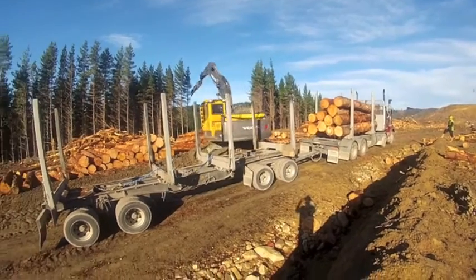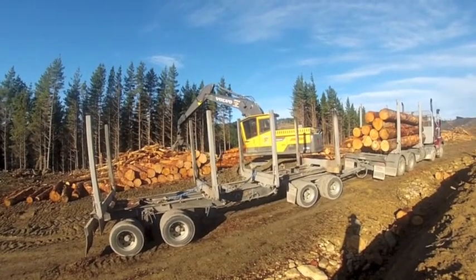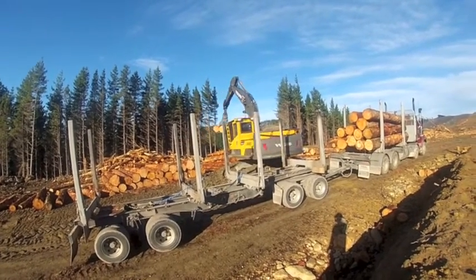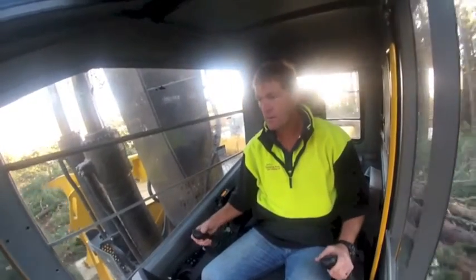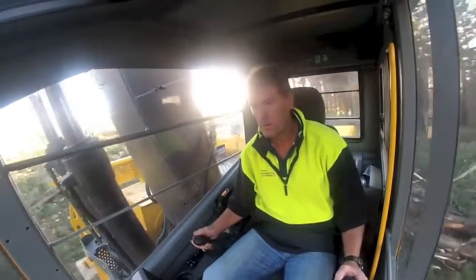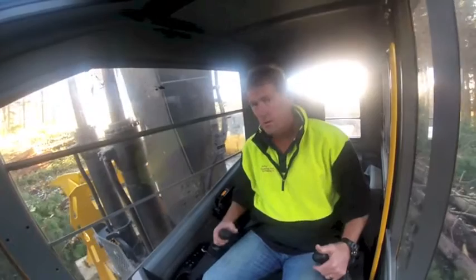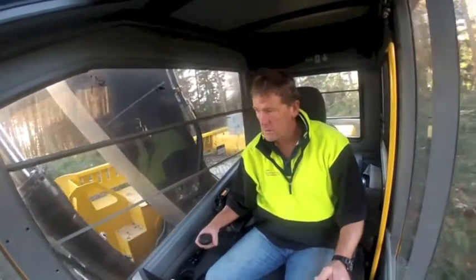The Rolly machine is spec'd with an Ensign 1530 grapple, so it can juggle loading out duties on the skid side as well as shoveling felled trees on the hills. New Zealand Logger's guest tester Rob Colson is well versed in both of these tasks. His own crew is impressed with the vision out of the tall cab and how it provides a commanding view of the skid side, especially important for loading those last logs on the truck.